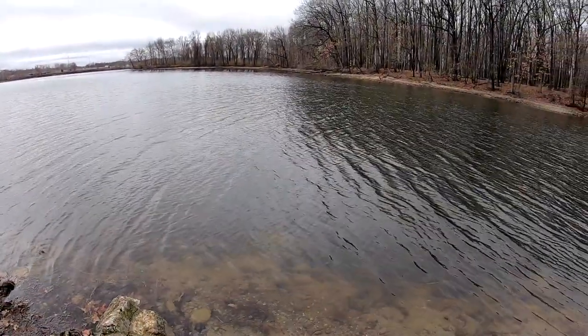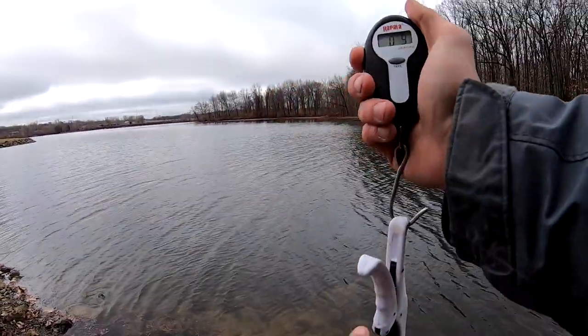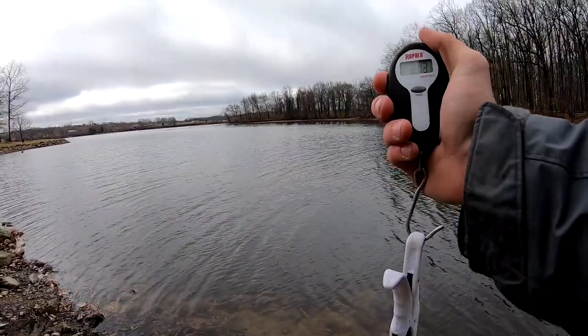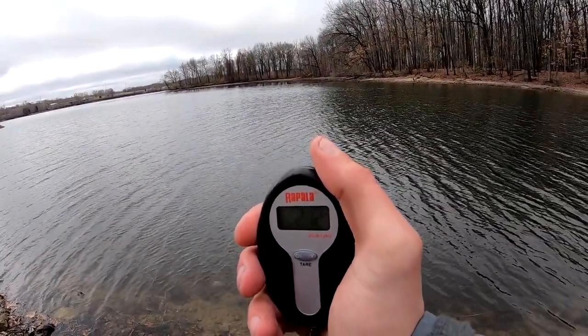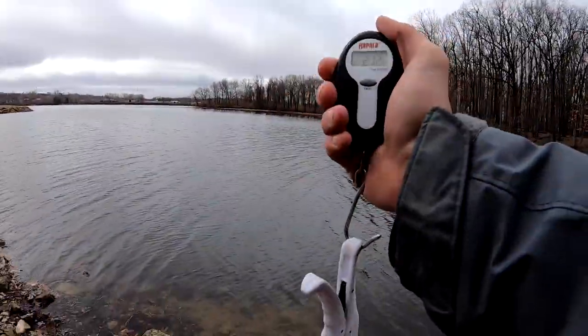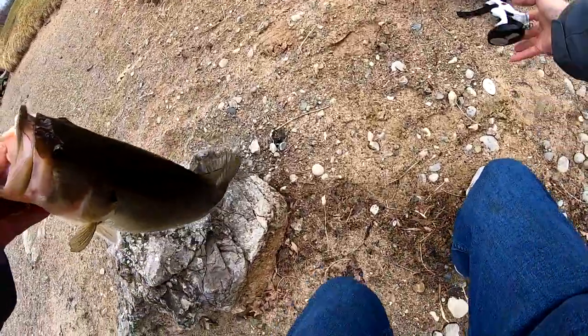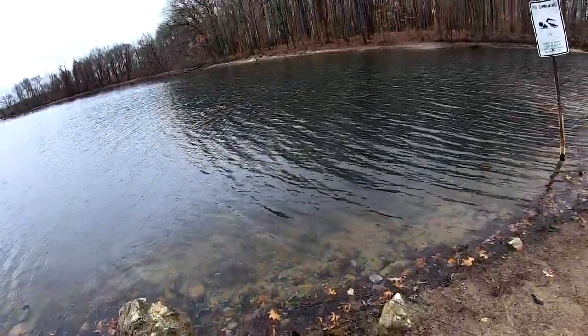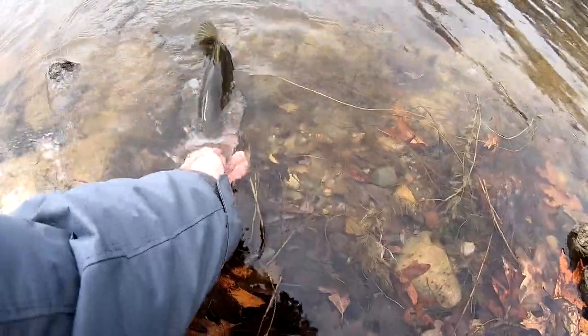Go ahead and zero the scale again. You got 2 pounds, 13 ounces. No, 212. 213, 212. Right on the money. Just about, I thought it was. Man, what a fish.